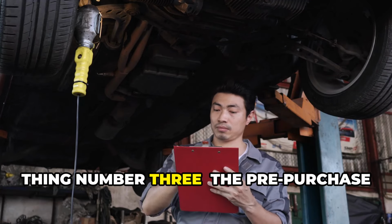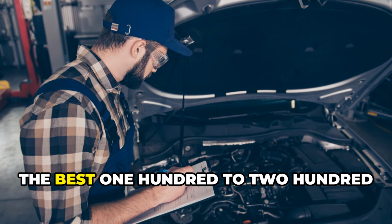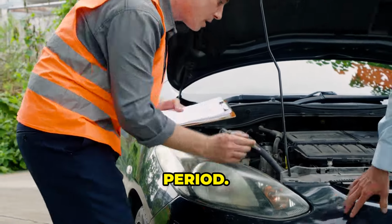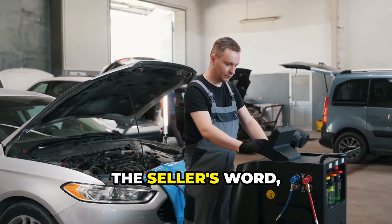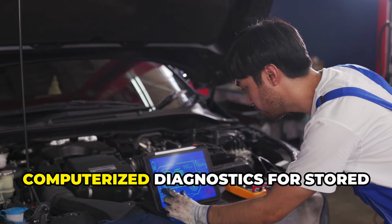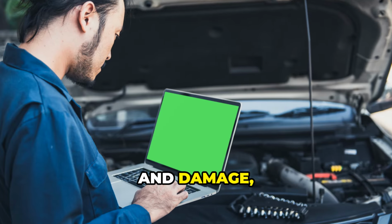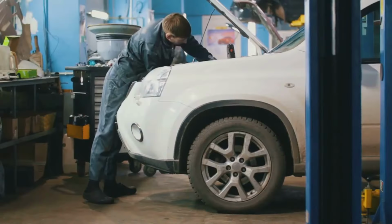Thing number 3. The pre-purchase inspection is your best investment. The best $100 to $200 you will ever spend is on a pre-purchase inspection by an independent mechanic. Period. Don't trust your eyes, the seller's word, or even a test drive. A proper inspection includes computerized diagnostics for stored trouble codes, compression and leak down tests, undercarriage inspection for rust, leaks and damage, test of all electrical systems, an evaluation of remaining life on wear items.